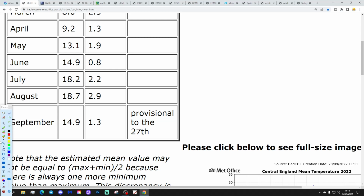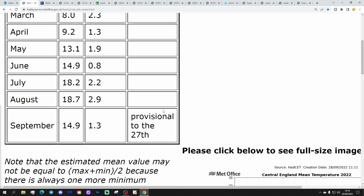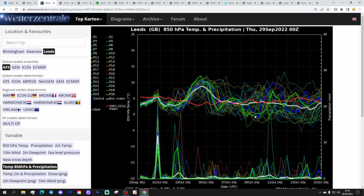CT, I don't think, is updated, so no, that is still provisional to the 27th at 14.9. We may not get another update now until we get into October, so I'll keep an eye on it. If we do get an update, then of course I will update you on that.